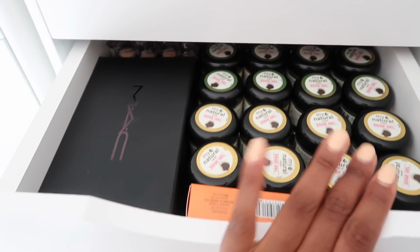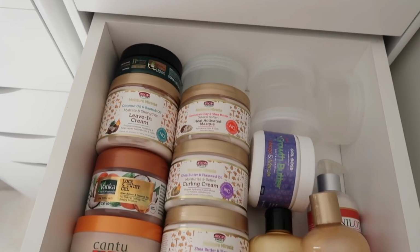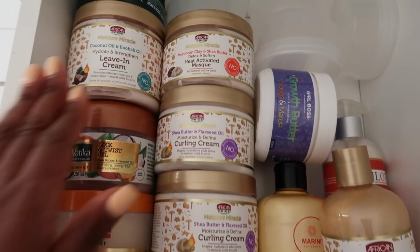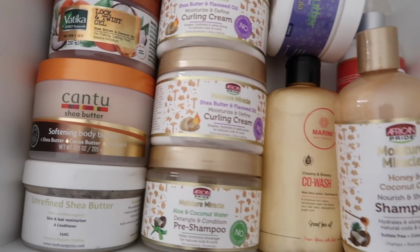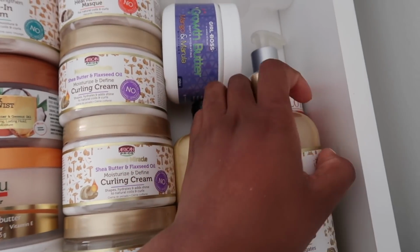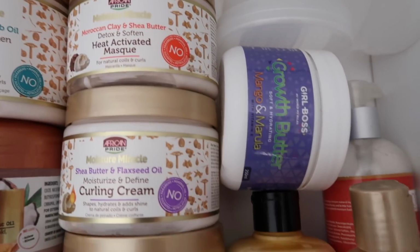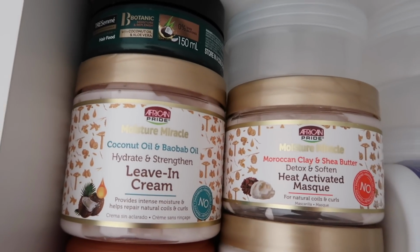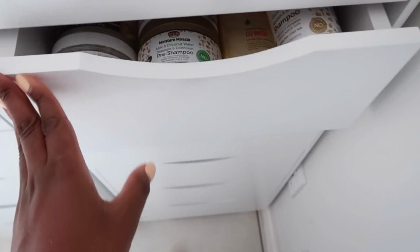This is by far my favorite drawer because it's just so neat. On this drawer, I just have all my creams that I don't use at the moment. My leave-in conditioners from African Pride, which I need to give away some because I've got so many. Shampoo, conditioner from Nilotica, Girl Boss, Growth Butter, I've got 2 of these, Tresemme Botanique hair food, which I still haven't used.